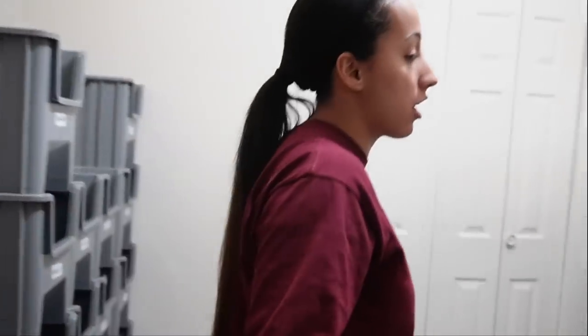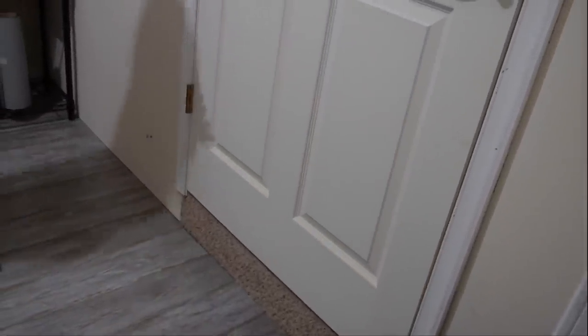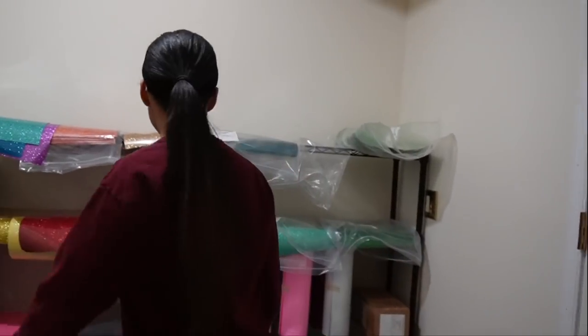Over here is our vinyl room. Don't know who built this door. If you guys want to look at this. Who does this? The door is floating. I don't understand. But they were a DIY person. This is our vinyl room.